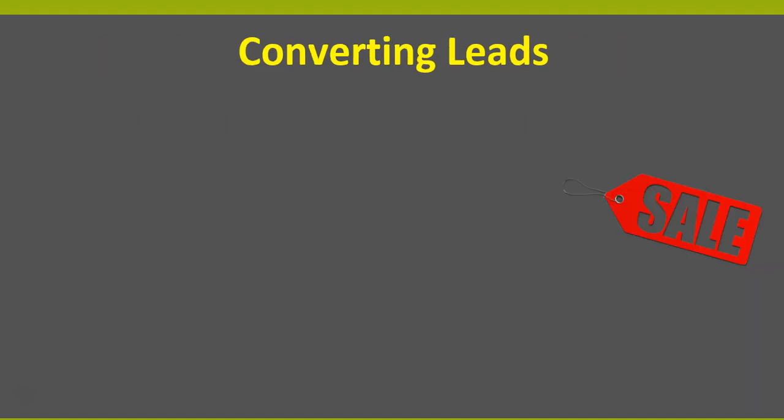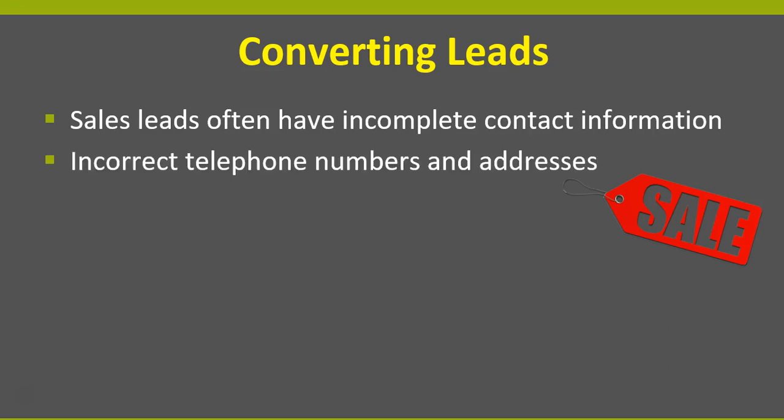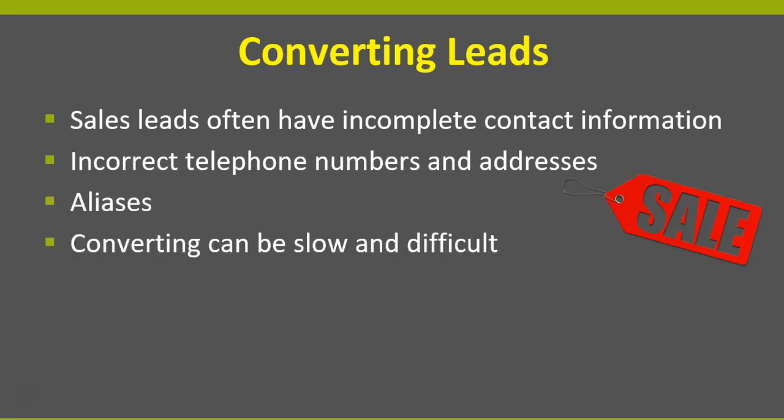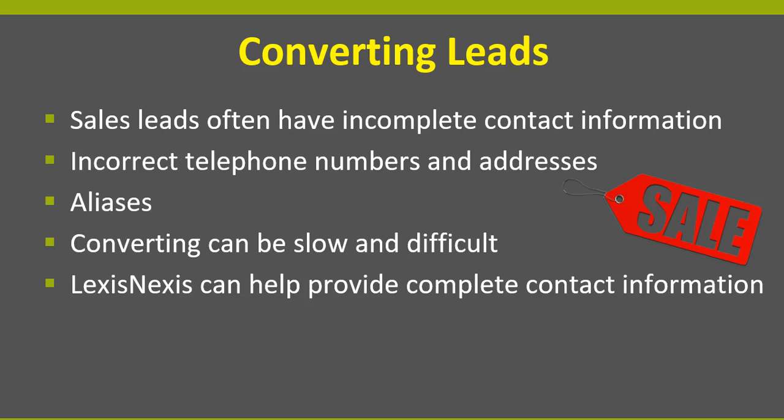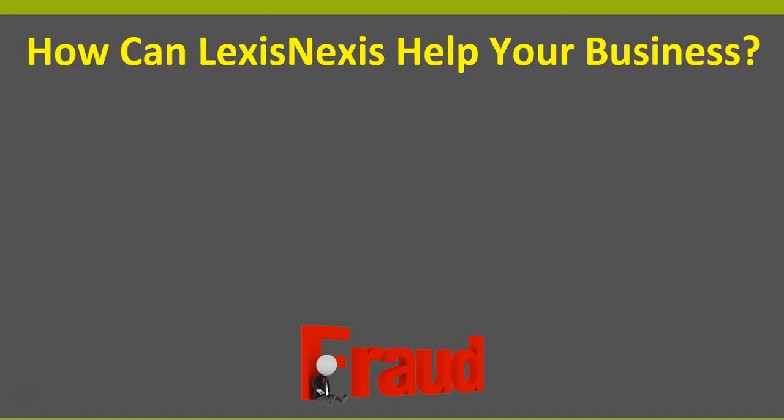Another area where LexisNexis shines is in converting leads. Sales leads often have incomplete contact information. They may have incorrect telephone numbers and addresses or aliases. Converting can be slow and difficult. LexisNexis can help provide complete contact information. This decreases time spent on verifying information so that follow-up can happen faster.